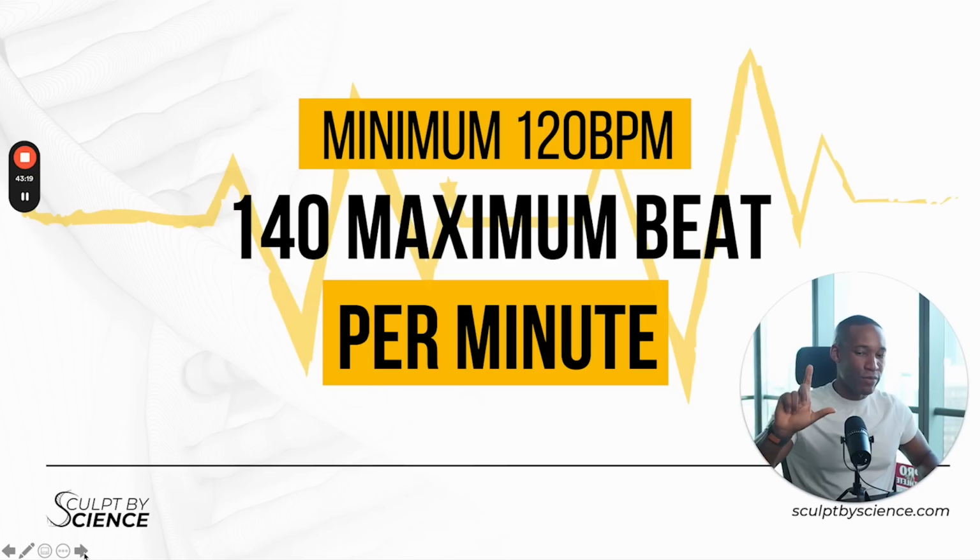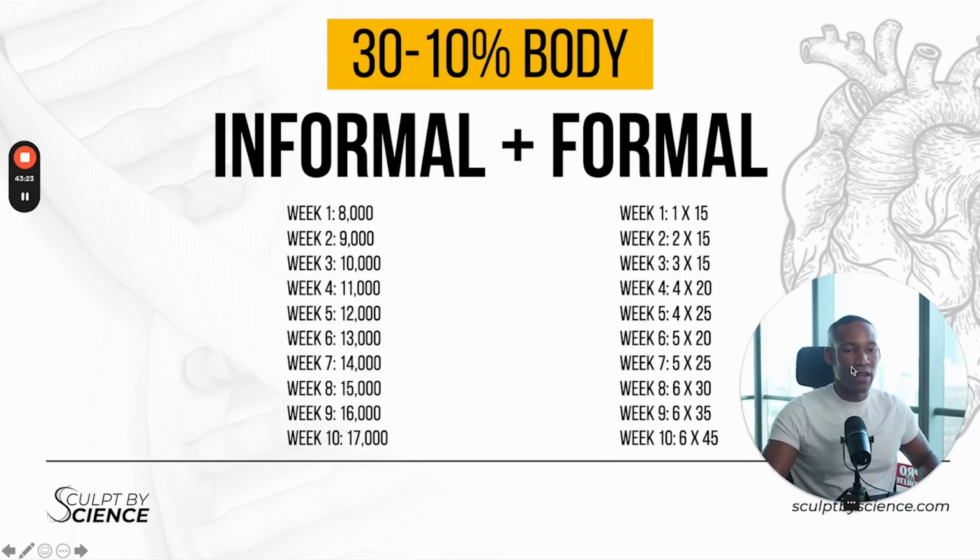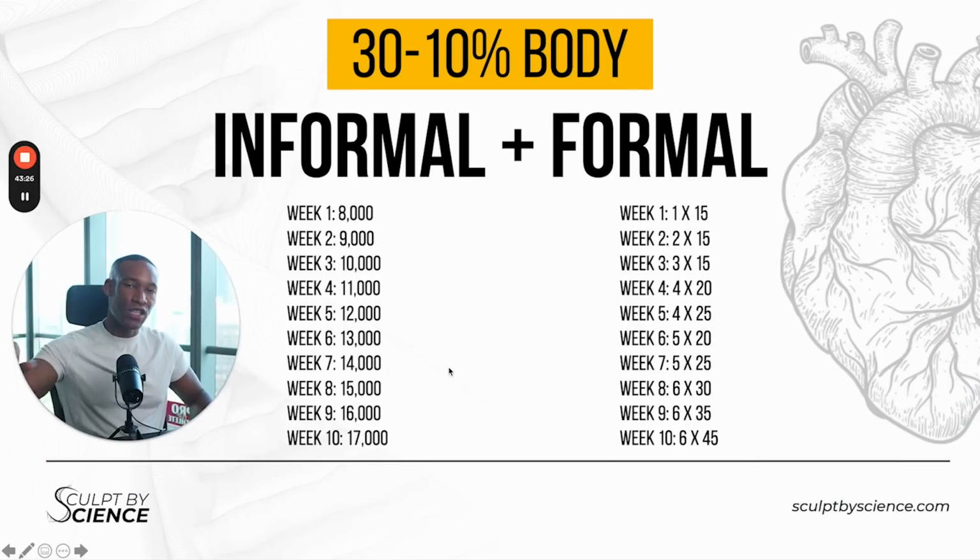But let's move on. Now, with the heart rate, I want you guys to be between 120 beats to 140 beats per minute when it comes to doing formal cardio. Remember, I just talked to you about informal. Formal cardio is going to be a machine: Stairmaster, incline walking on a treadmill, elliptical. Those are the top 3.